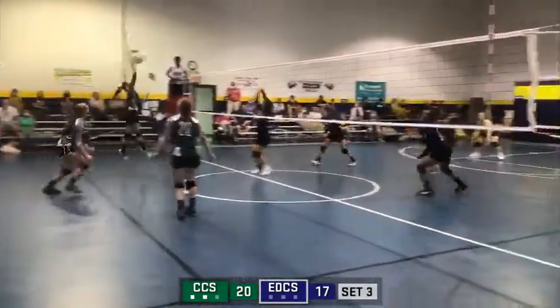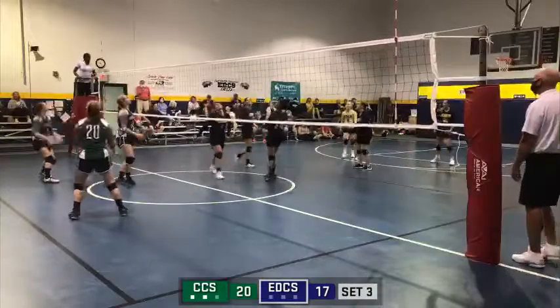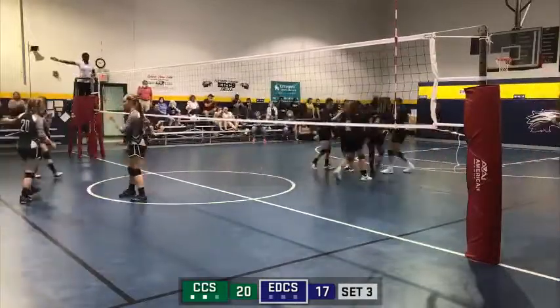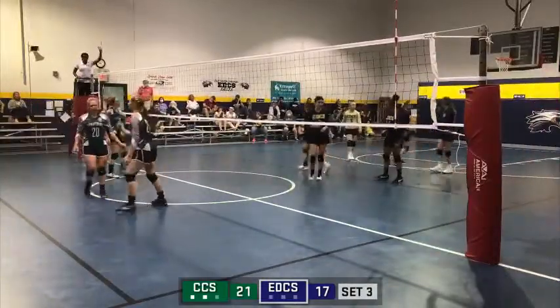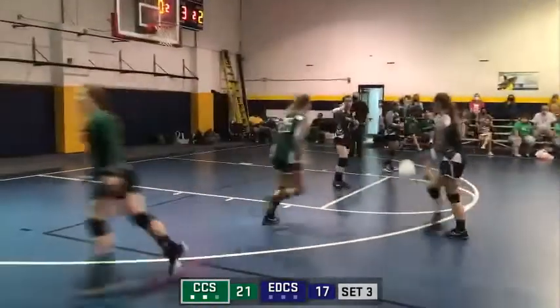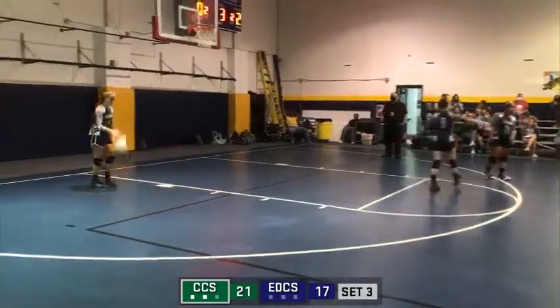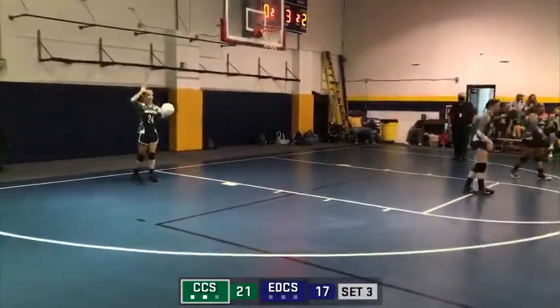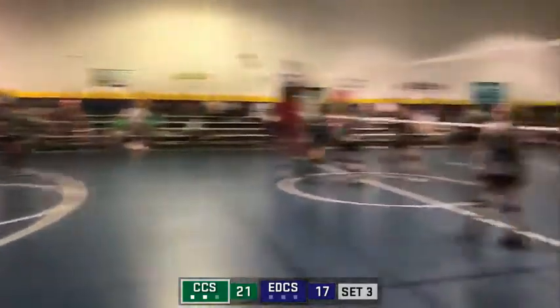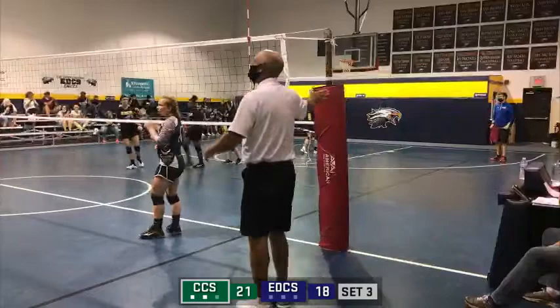Emma once again setting up for Abby Jenkins. Abby, great placement. Great tip right there. Oh, man. Just an unfortunate bounce if you're from East Dayton, but if you're from Calvary, you take a sigh of relief. Isabel coming in for Alicia Carter to the libero as once again Aaron Young serving for Calvary. Let's get the lead bigger than 4 this time. Oh, man. He just hit it out.